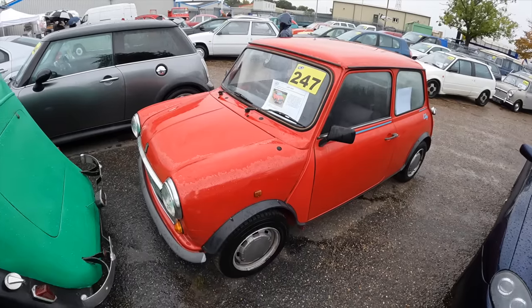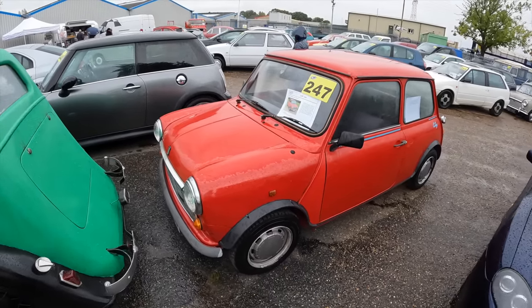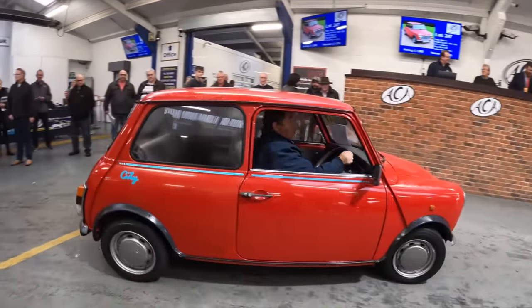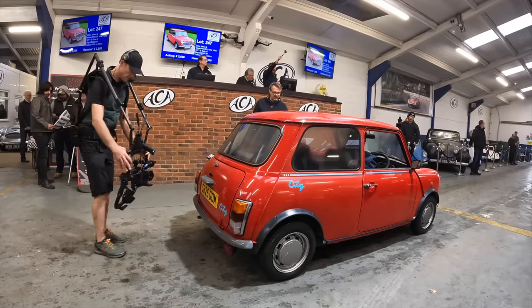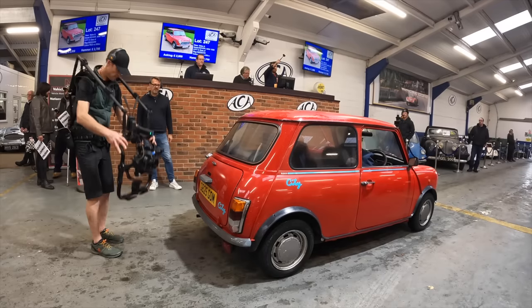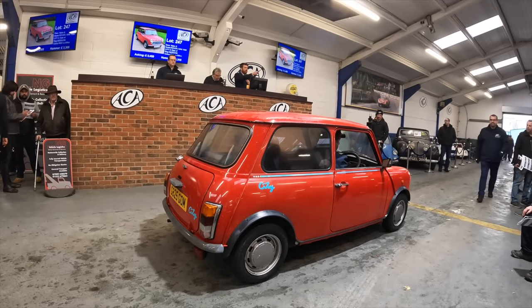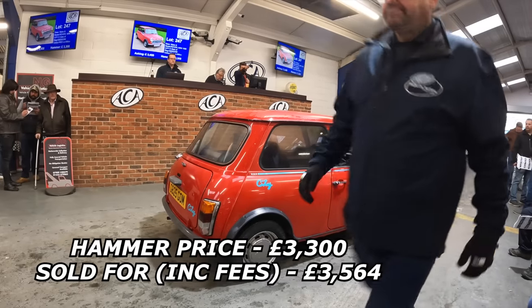Anyway, today it's offered as a no reserve. Wow, loads of no reserve cars. Let's find out what that goes for. Lot 247 there, we've got the Rover Mini City, first registered 1990. £2,500, £2,600, £2,700. Going twice, last time, you're all going to know that £3,300 is yours, outright and done. It's all that is, £3,300.